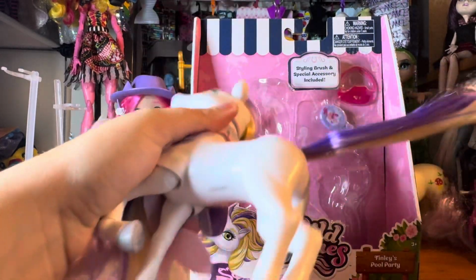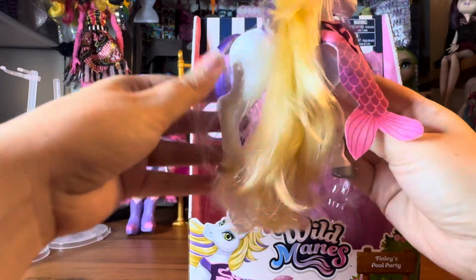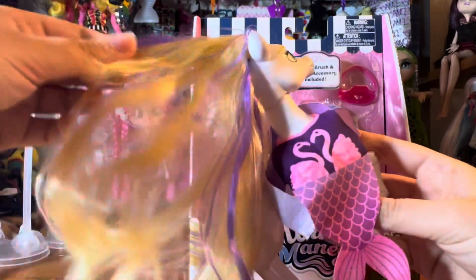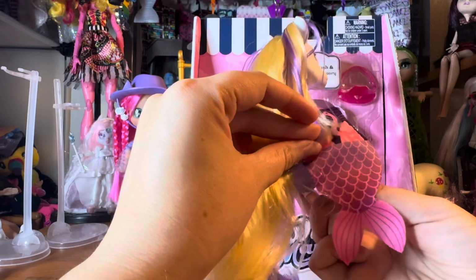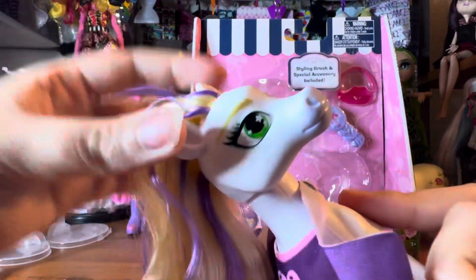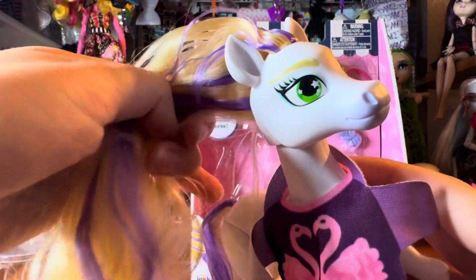And then, like I said, she has blonde hair. She has this little purple streak in it, so her tail's kind of half and half twisted together. And then her hair is mostly blonde with little purple streaks. It's really long. As you can see, it goes all the way to her feet. It goes quite a bit past her body, and there's layers to it. So we have this long part here and then a little bit shorter part. The shorter part goes about to her shoulders.